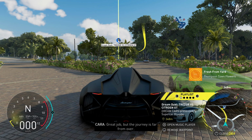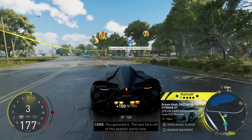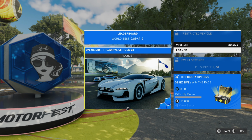Great job, but the journey is far from over. You guessed it, the last face-off of this playlist starts now. The Renault Trezor faces the GT by Citroën. This duel is going to be incroyable.